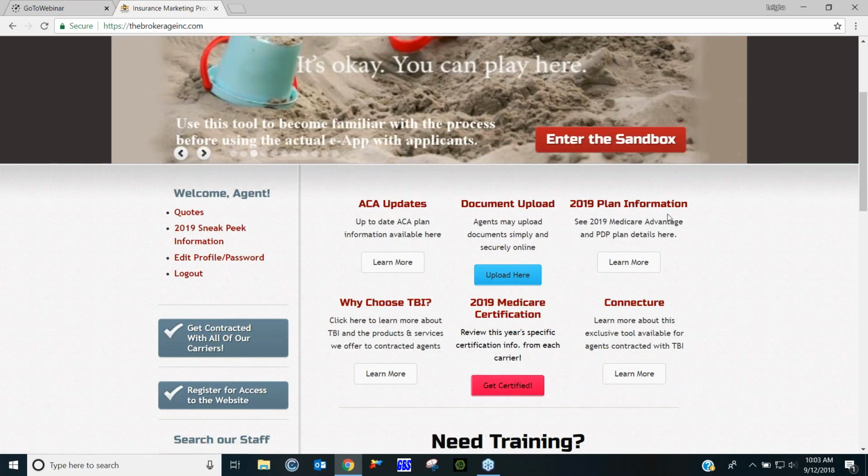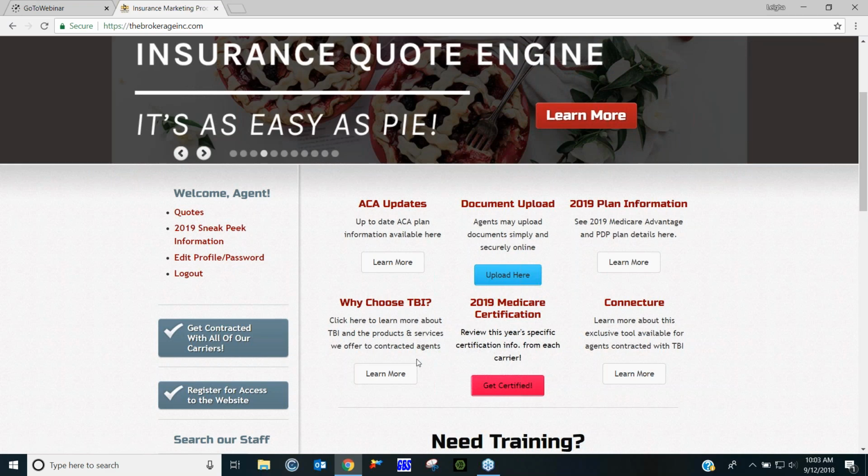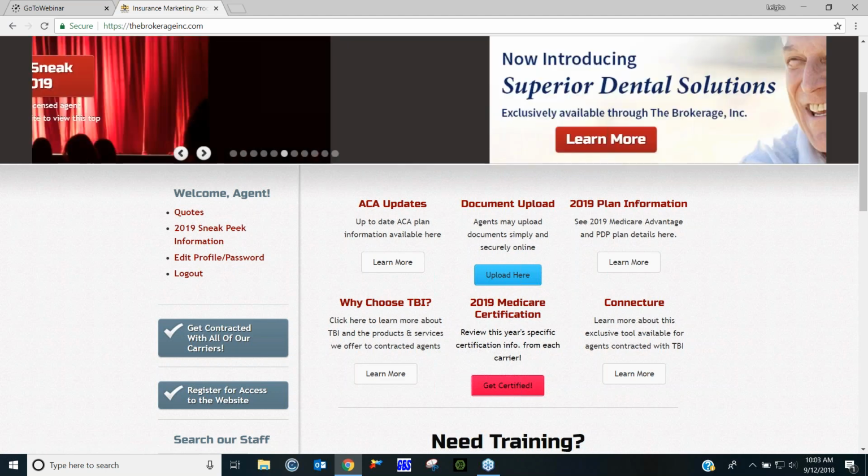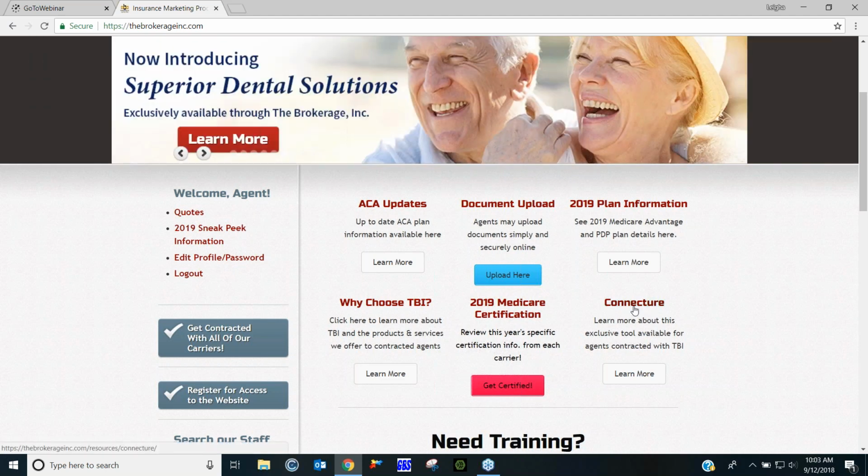The 2019 Medicare Advantage, that's all the rage right now. So this has the information. Why choose TBI? That just kind of tells you why you would want to do business with us. 2019 Medicare certification. This is a super popular tab right now because we know everybody needs to get certified. And then ConnectSure. If you wanted to know more about that program, that's right there.